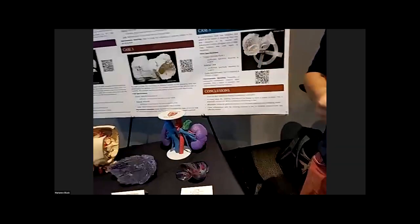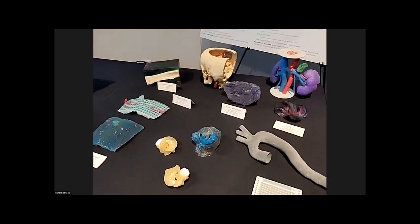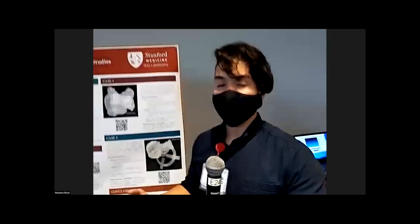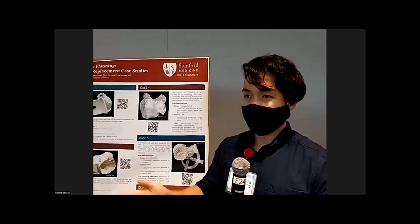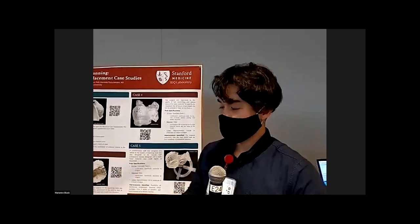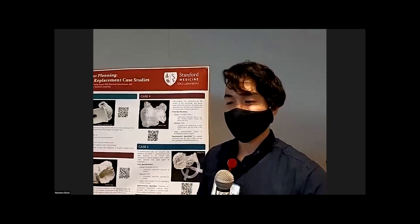What was the printer? The printer that we have is called the Stratasys J735. It uses a 3D printing technology called PolyJet. Think of it like an inkjet printer. It spits out material layer by layer and then cures it as it sweeps through. So that's how we're able to get the different types of materials and different colors.